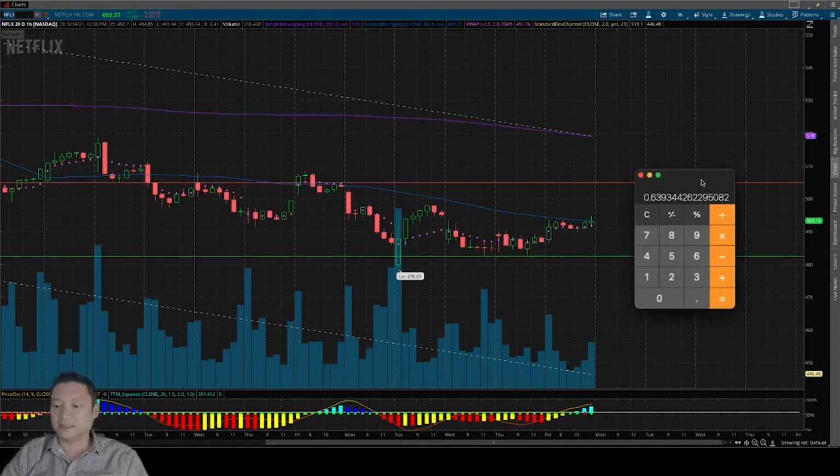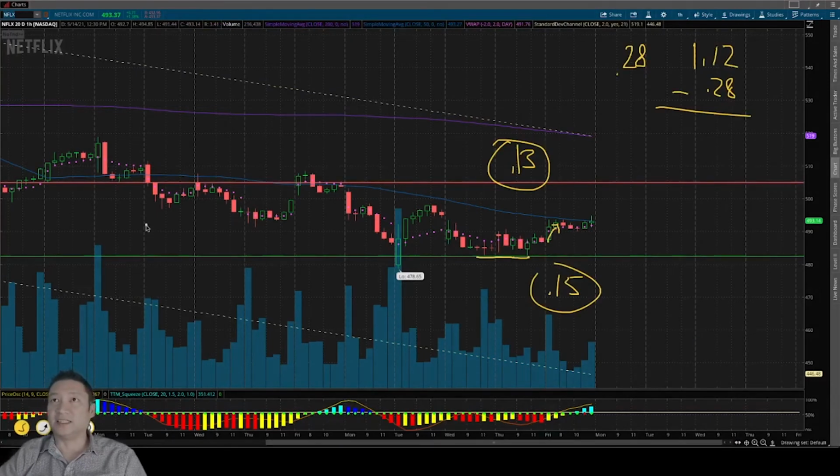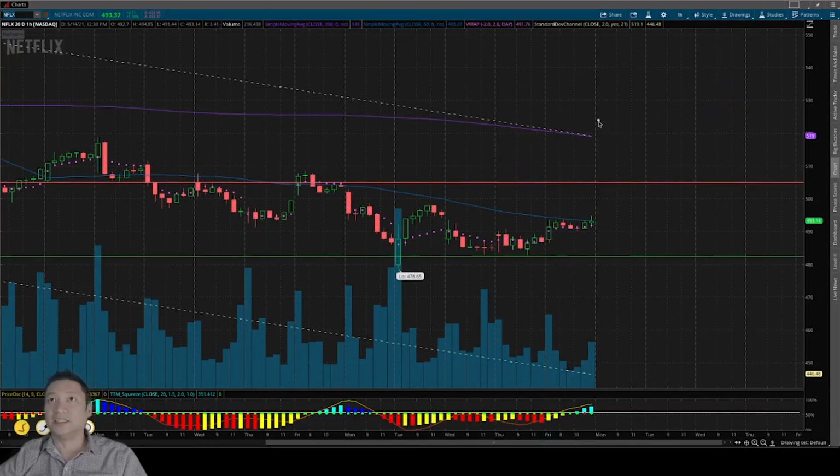So if I bring up my calculator, $1.12, subtract 28 cents. Here's my total profit, 84 cents. And that right now, on 10 contracts, would be $840 in profit. And remember, my total risk on this was $1.38. So I just divide that by $1.38, and this gives me my percentage. So 61% profit. Okay. So that is really, really easy to calculate if you want to do these trades.